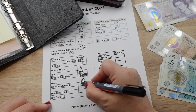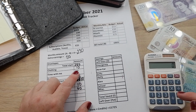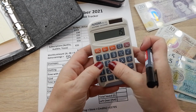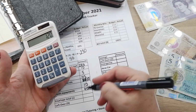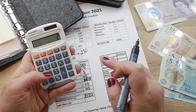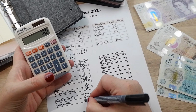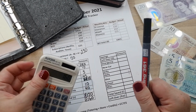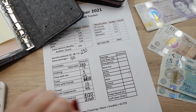Okay, so let's see how much I put into those envelopes this week. 10 and 5 plus 45 plus 60, 120. So I start off with 280. I put 120 in there. Got 160 left for these envelopes, but also for my challenges. So let's have a look at where I'm going to put all this.